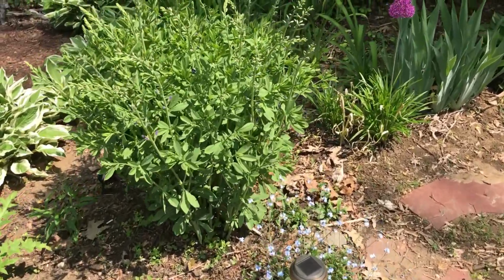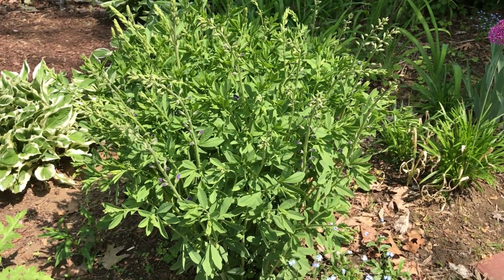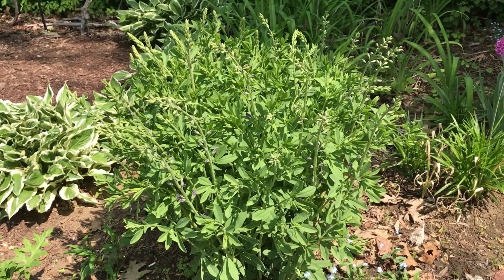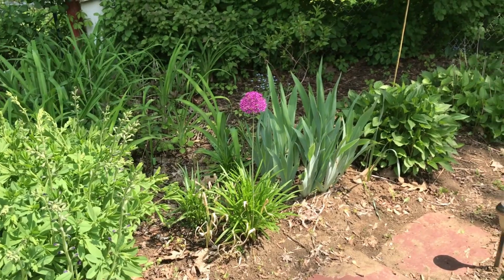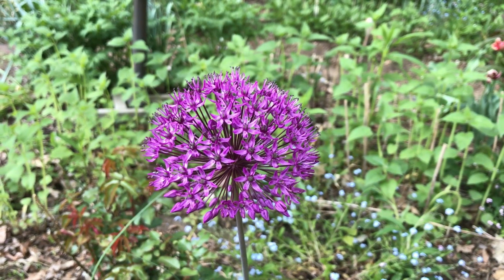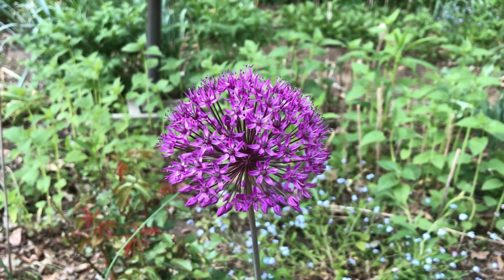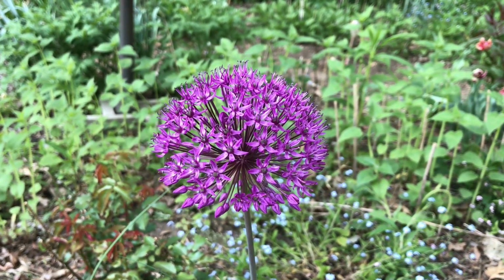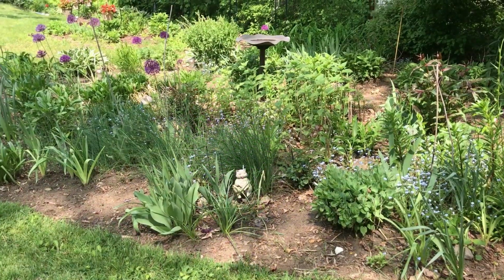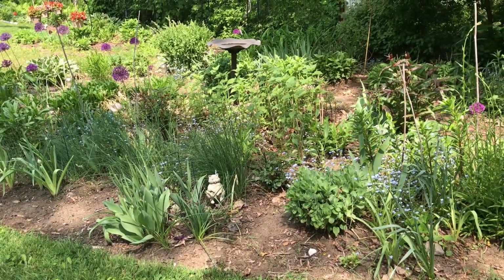Here's my baptisia. Look at the blooms that are going to be on this soon. This is a blue one, and holy moly, it's got a lot of buds on it. It's going to look amazing. And more alliums. I sprinkled them in all over the place, and they're not really long-lived, but they're so pretty. Here's just one all by itself. Here's another view of that backing up from this allium into this bed. It's grown quite a bit over the last week with warmer temperatures.